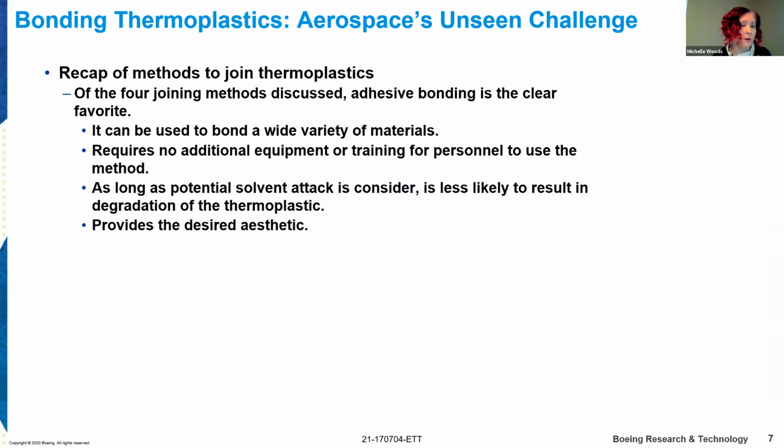Now, to recap real quick, the possible methods for joining or attaching thermoplastics, of the four that we've discussed, adhesive bonding is clearly the favorite, at least of this presenter. It can be used to bond thermoplastics to a wide variety of materials. It requires no additional equipment or personnel training that is not already in place in order to incorporate the method.